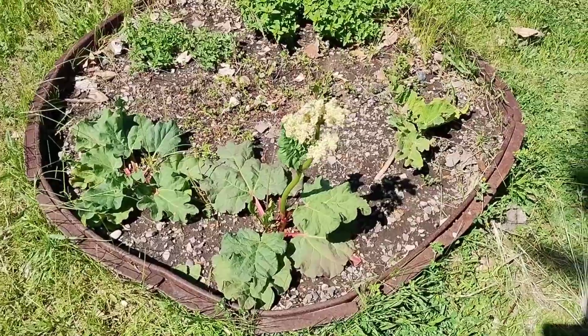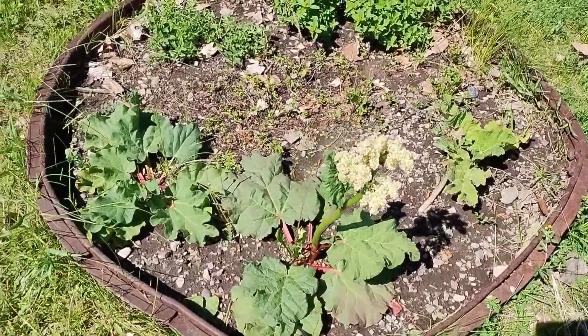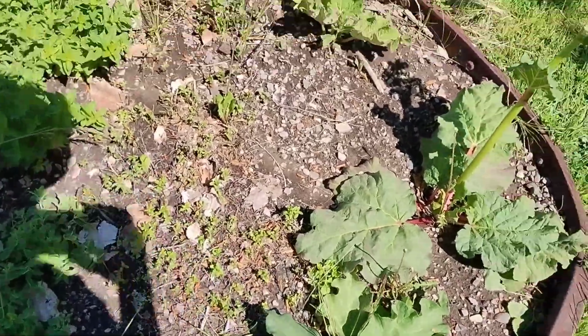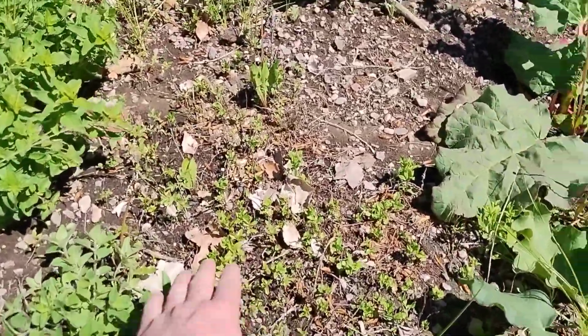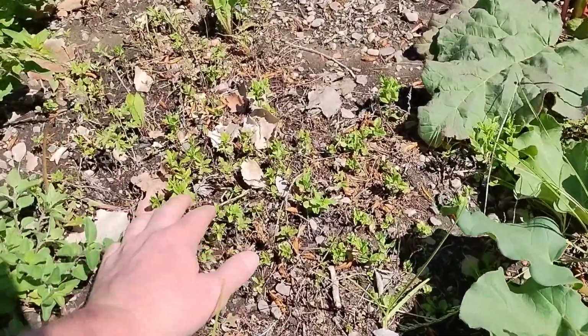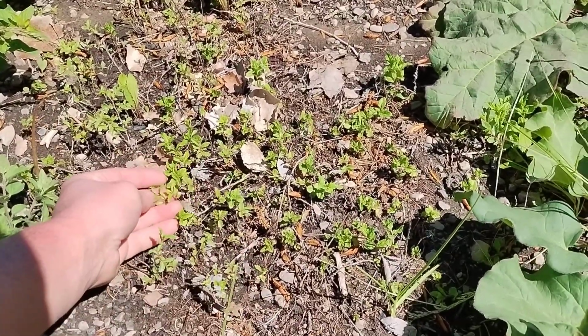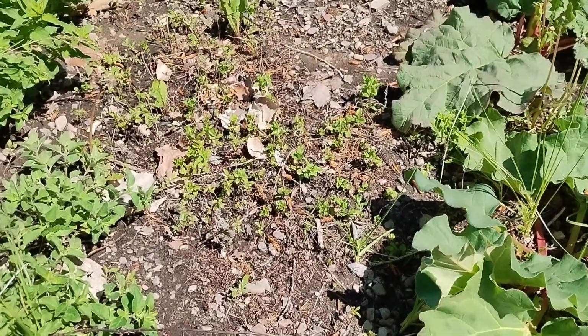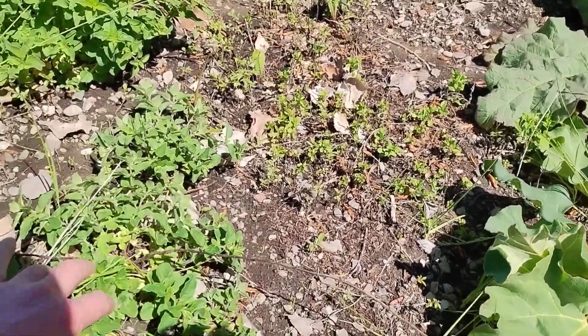So here's some more rhubarb gone to seed. And I had spearmint planted in here. I don't know if you remember that. All in here, but I don't see any anymore. And what kind of looks like it might be, I think this is elm tree. So I gotta pull all that out because we don't want that many elm trees growing.